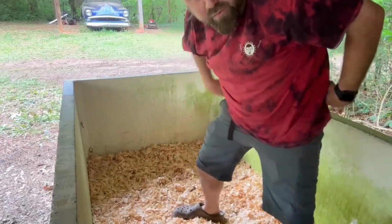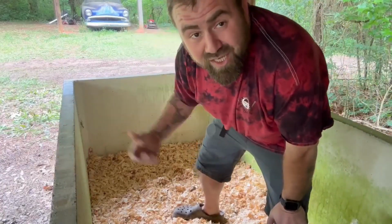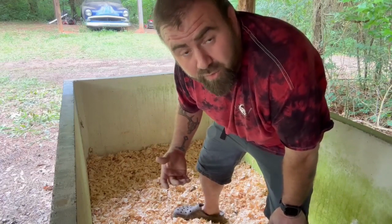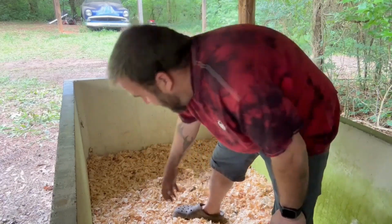Don't need to have too thick of a layer. A pretty thin layer will do, and just keep an eye on it as the chickens grow. If you need to add a little more along the way, yeah, that's perfectly fine.